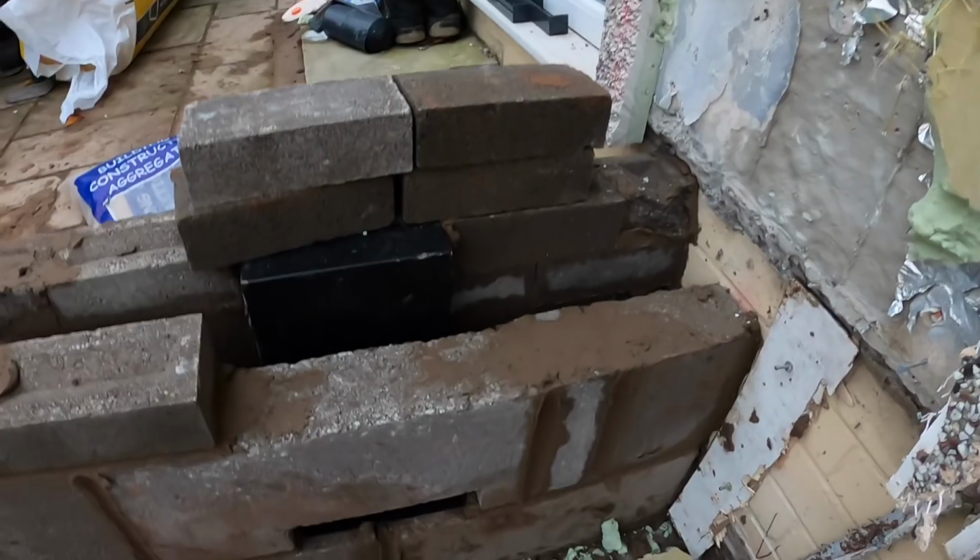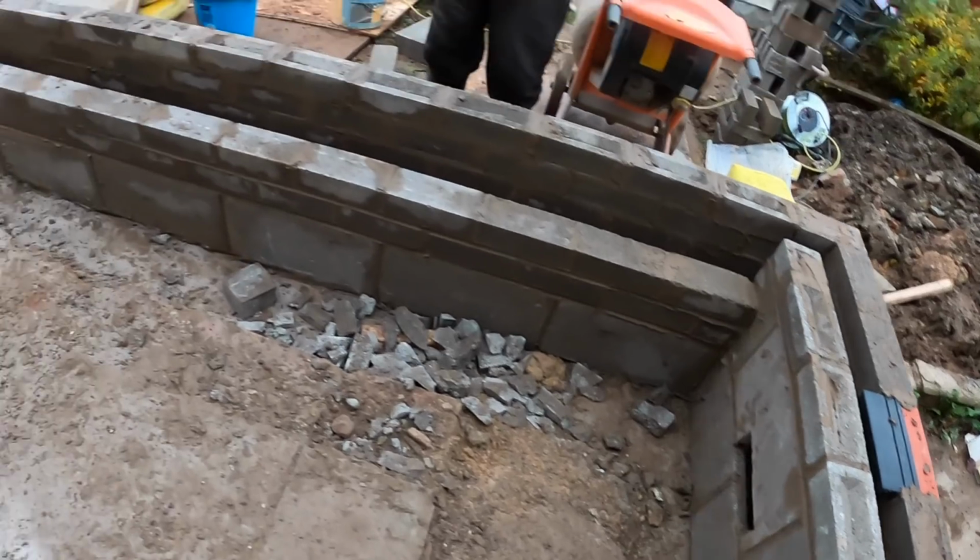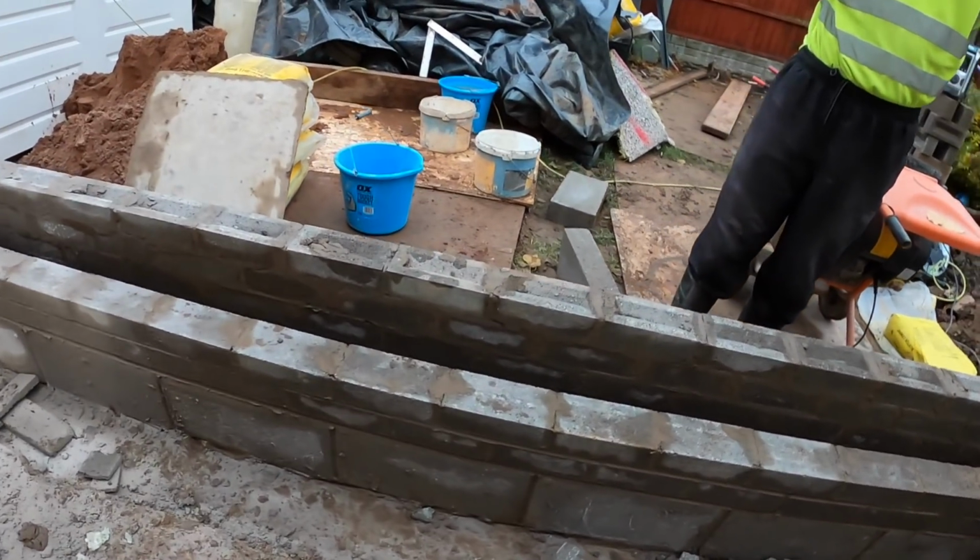2.5 bricks short with the mortar, which we probably could have done if we could get the crap out of the cavity at the bottom, but it's only 75 mil cavity, so they can't get the trowel in. We'll do the 75 mil cavity to save space.